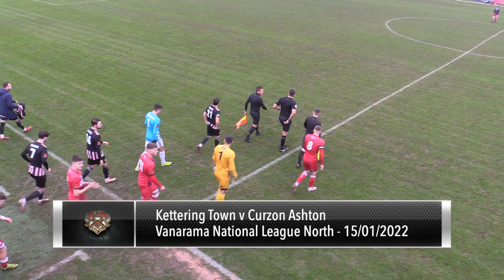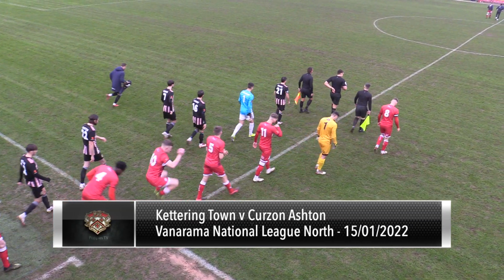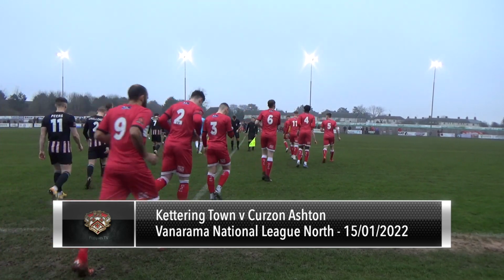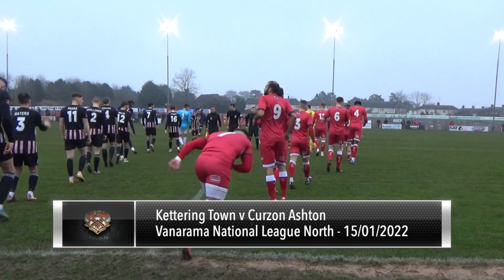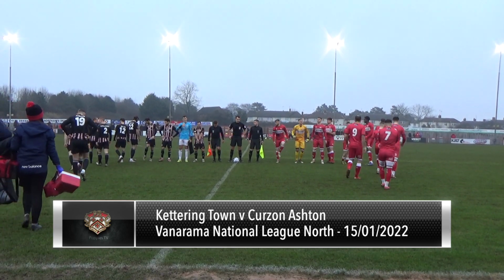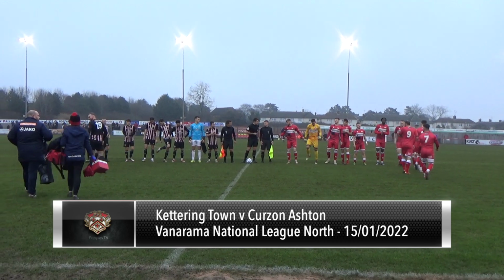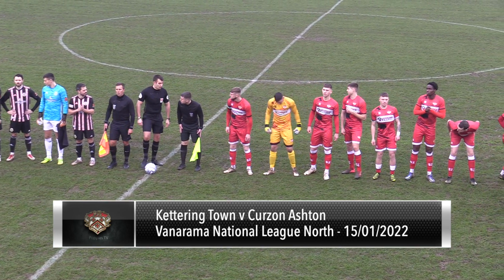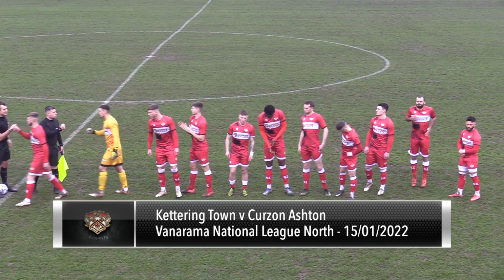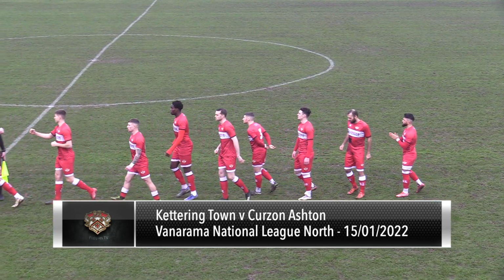The teams have entered the field to the cheers from both sets of fans, and as I say, Curzon Ashton lining up in pink and black stripes, black shorts and black socks, Kettering in their traditional all red, and Jackson Smith cleaned himself down from the pre-match. He was filthy when I saw him. He's now back in all yellow, looks quite clean. Let's hope he stays all clean, and it's going to be a Kettering win.